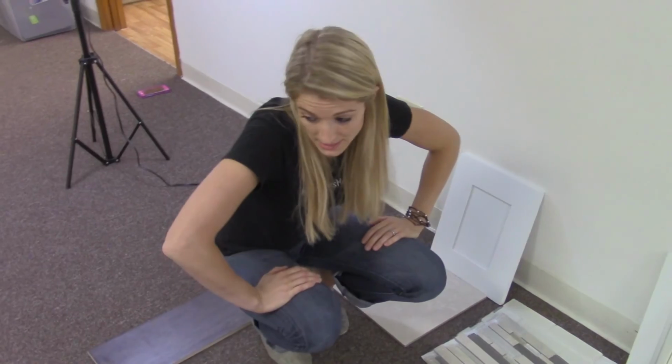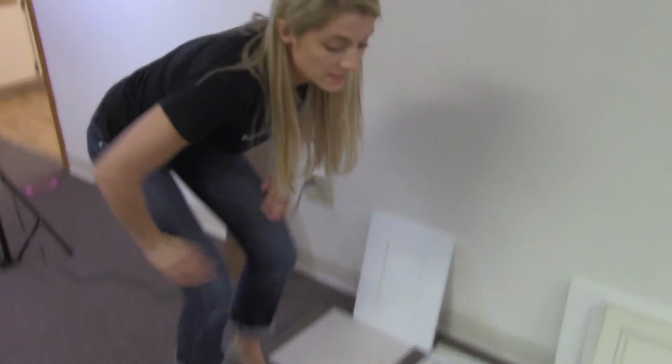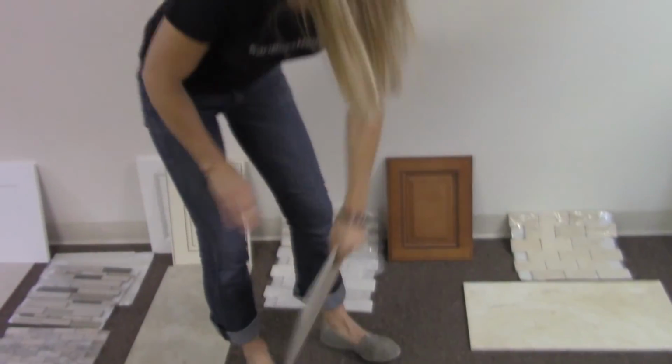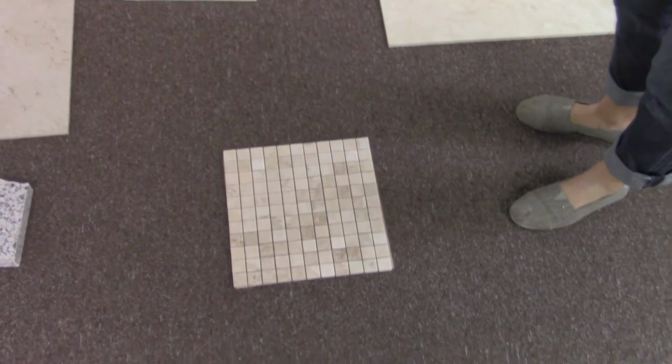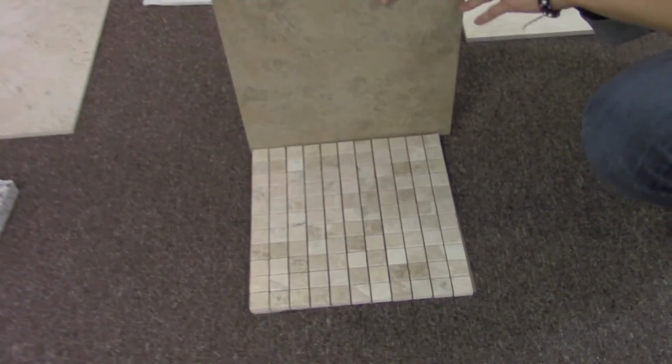And then step number 6, when you're doing a tile surround in your bathroom, again, you want to pick things that are going to contrast but coordinate. And what I like to do is, in all of my walk-in showers, I like to do a mosaic tile floor, and then I match it up with a tile that's going to coordinate with it.